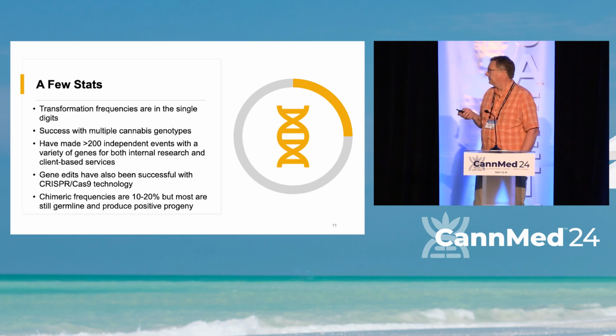So we've got work to do to increase that frequency, but it's very repeatable. We've had success with multiple cannabis genotypes. And again, we're from Wisconsin, so I'm using CBD varieties. I don't think this particular procedure is going to be genotype dependent. I think we can do marijuana, fiber, hemp, whatever it may be. We've made over 200 independent events for private companies and internally, so it's very repeatable with whatever we're trying. We've also done gene edits, and that's what I'm going to get to in the next few slides.